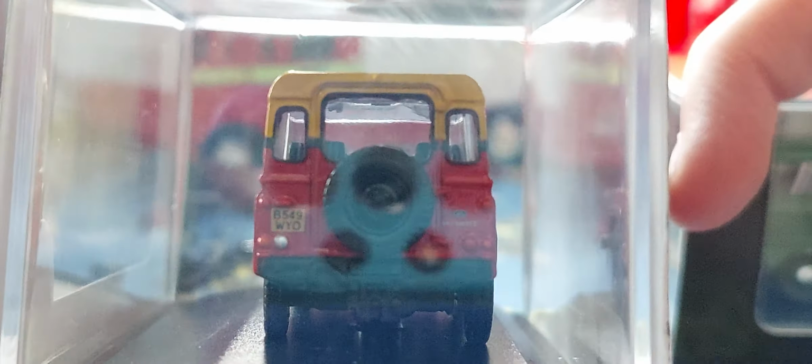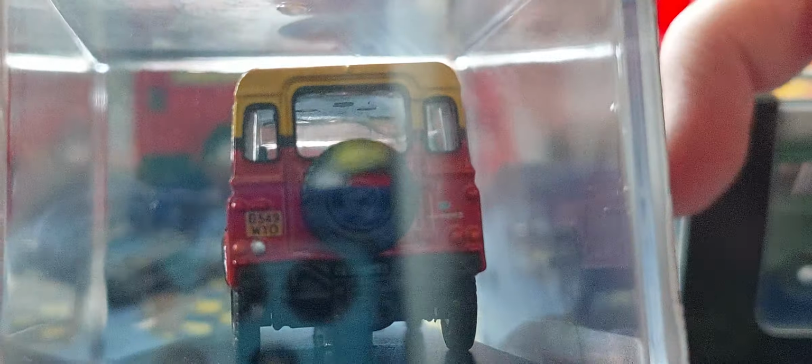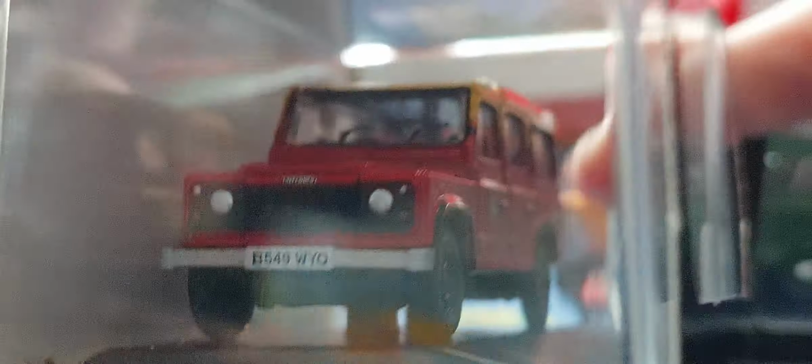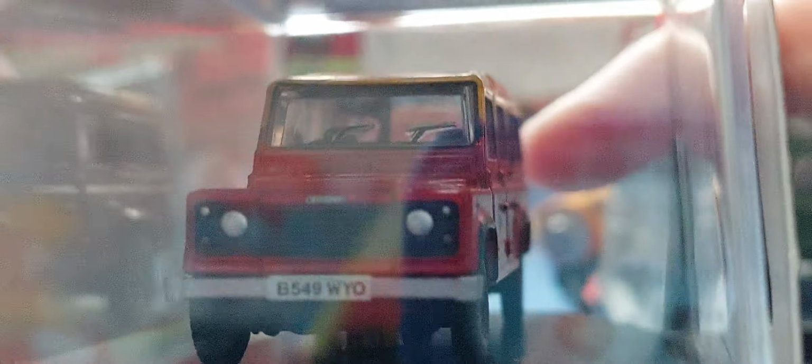At the back, we've got the spare wheel rim. B549WYO. Whoa. It's got a nice nickel wheel at the back. It's got these nice doors. I love the wing screen wipers. At the top, we have B59YO, Defender on the front.